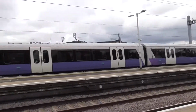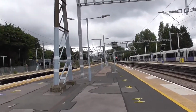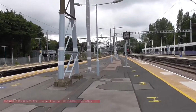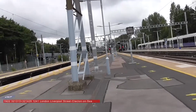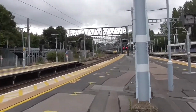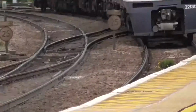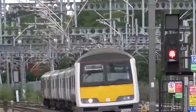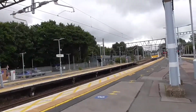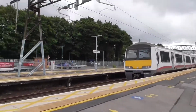Well, also here we do have another Class 321. This will be our last train of the day, which we'll be getting. And it is a Renatus unit. I'm happy. I'm very happy. It'll be nice to travel on one of these. This will be forming the 1241 service to Clacton-on-Sea. It is 321313 at the front. Looking lovely.